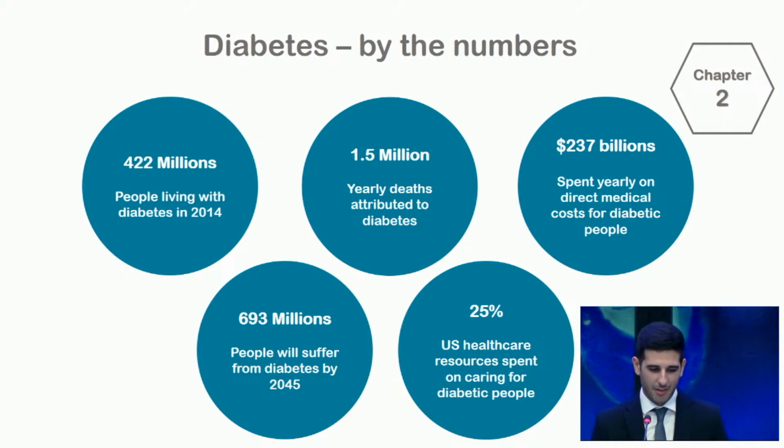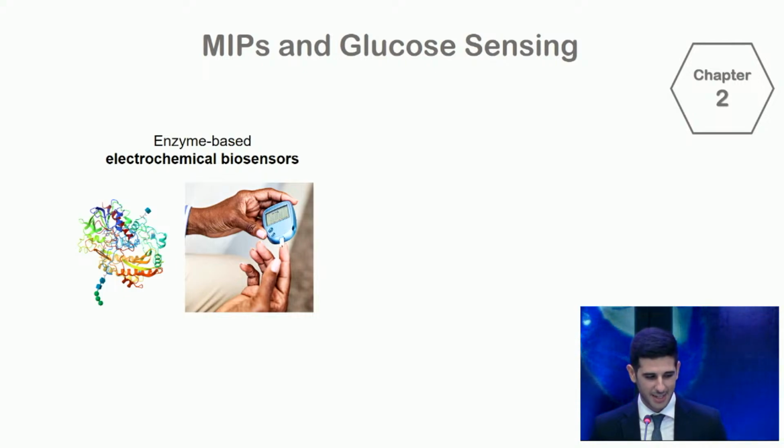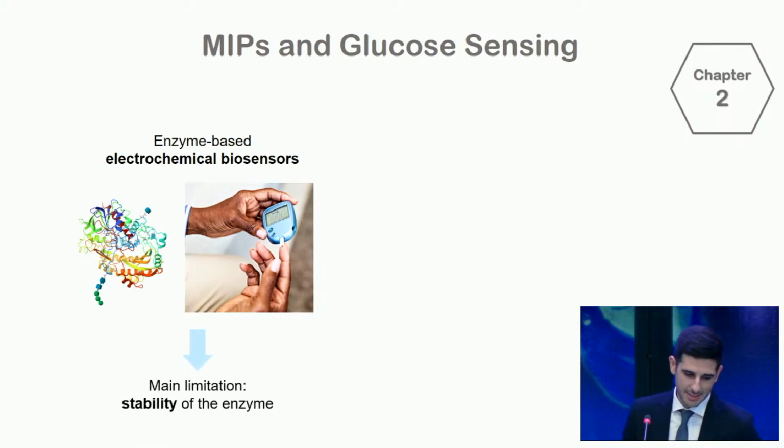So of course, it is very important to find novel alternatives to the commercial glucose biosensors, maybe better alternatives for some niche applications. Most commercial devices for glucose sensing are enzyme-based electrochemical biosensors. So they rely on an enzyme and on an electrochemical transducer. The enzyme is usually glucose oxidase or glucose dehydrogenase, and the electrochemical transducer uses a technique called amperometry. The main limitation of these biosensors resides in the stability of the enzyme. Indeed, the enzyme is not very stable at high temperature or extreme pressures. Therefore, the biosensor is not that stable in these extreme conditions.